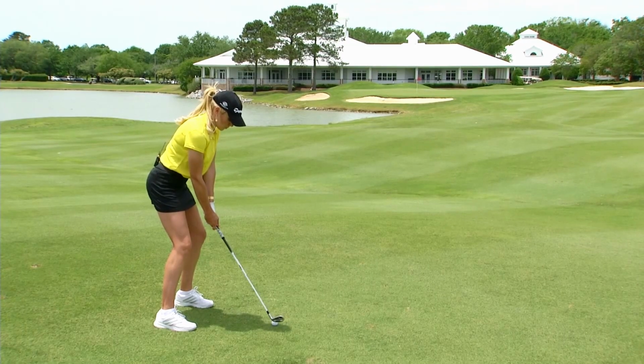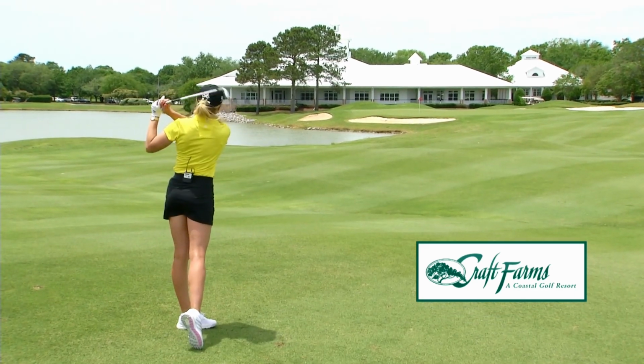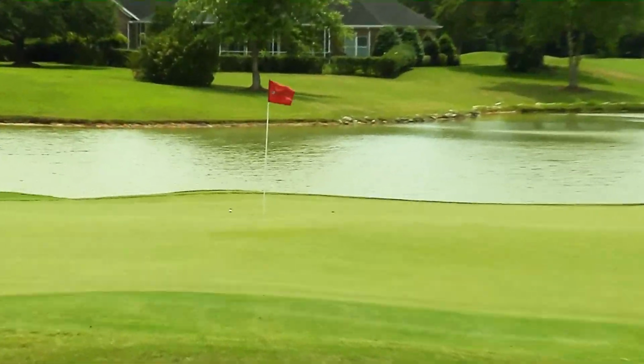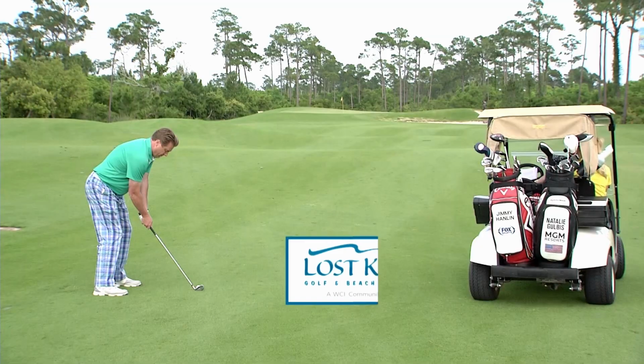So 2 golf courses today that we played, Craft Farms and also over at Lost Key, both Arnold Palmer golf course designs, and I know you love those. I absolutely loved them. I thought they were both very different, which was cool to have 2 different Arnold Palmer-designed golf courses, but both be distinctively different.